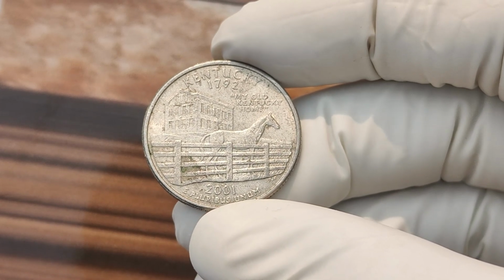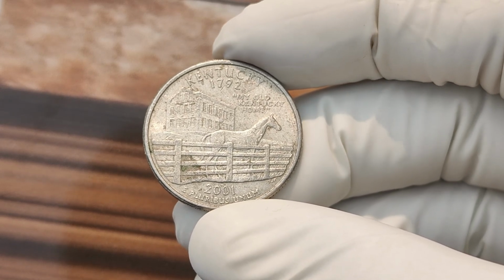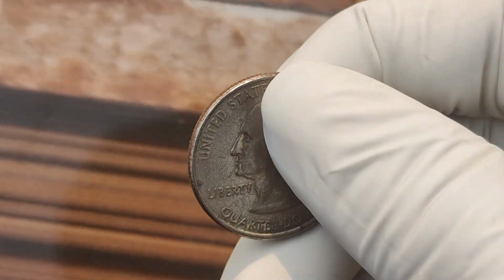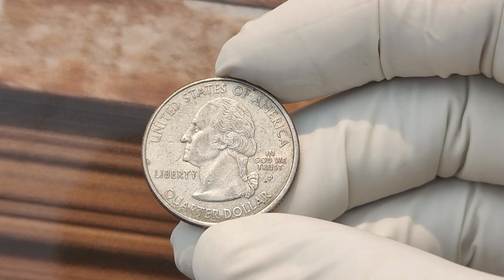Did you know that one 2001 North Carolina quarter with an extraordinary error recently sold for over $1.2 million at a high-profile auction? That's life-changing money for a coin you might have sitting in your pocket right now.